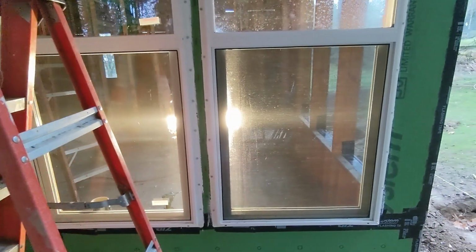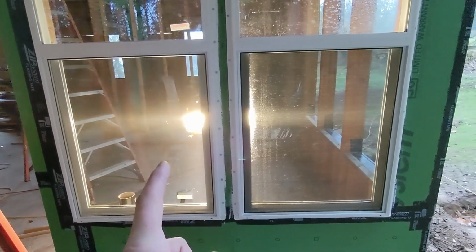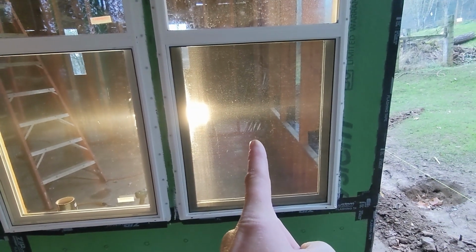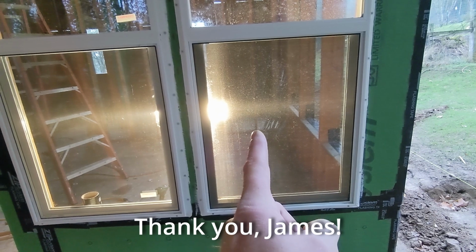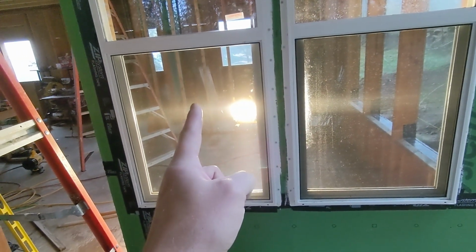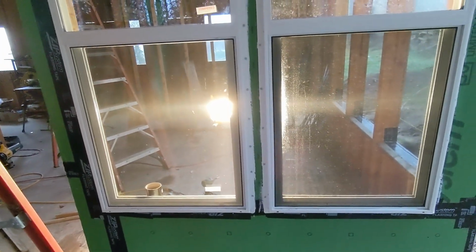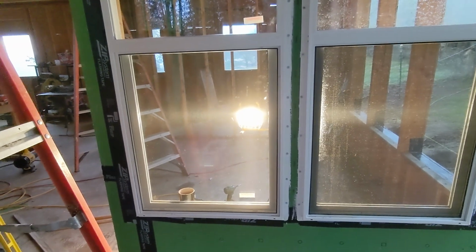Just for reference, this is a clear view screen that was not damaged. This is a screen replacement that James did. He did it with loving care and it's great, but it's not the same. You get a lot more light and view through this one than you do the replacements. So I just wanted you guys to be able to see this before I make you reorder all of them.